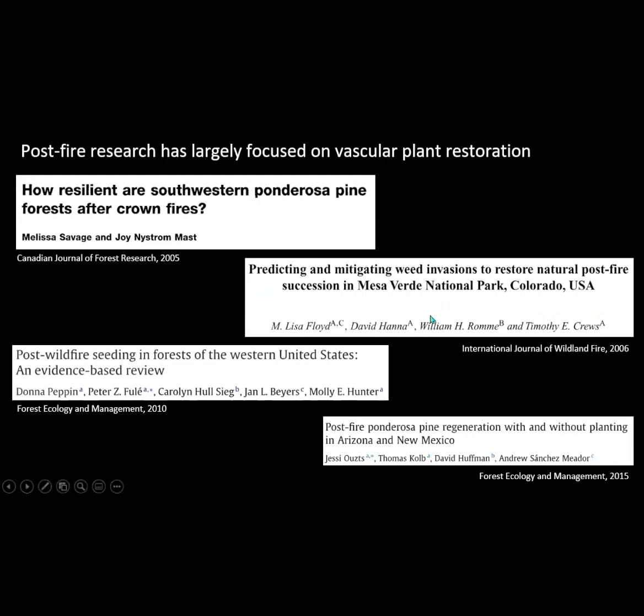A lot of the research here in the Southwest has been focusing on restoring the vascular plant community. So here's a paper from Savage and Mass outlining that need for restoration. Lisa Floyd used seeding of native grass species in Mesa Verde. Donna Pepin looked at how seeding has been effective or ineffective post-fire, as well as Jesse Utz looking at planting of ponderosa pine species in Arizona and New Mexico.